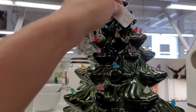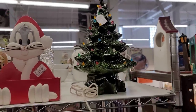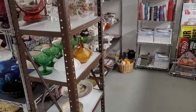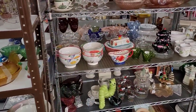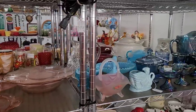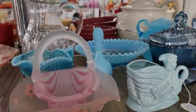Little Christmas tree up here. Now this one was definitely priced out of our reselling budget, $120, even with the 20% off. That was just a no-go, so we did have to leave that one behind. We've got some hens on nest, just the plain milk glass and amber, so nothing super special about those. I think they're relatively common. You see there's a lot in a bunch of thrift stores. And then we have some satin glass and blue opalescent.